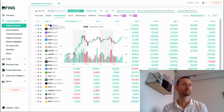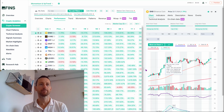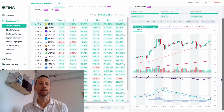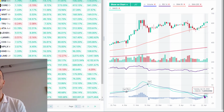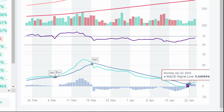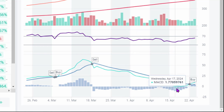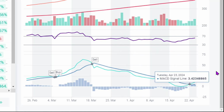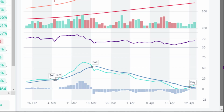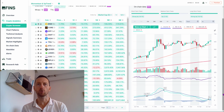For example, Binance Coin, right? So the buy flag, which indicates that the MACD line has crossed above the MACD signal line, it's a fresh buy flag. So I still think that after a very prolonged heavy selling period, we're looking at an upswing in the near term, not only for this asset but in the market overall.